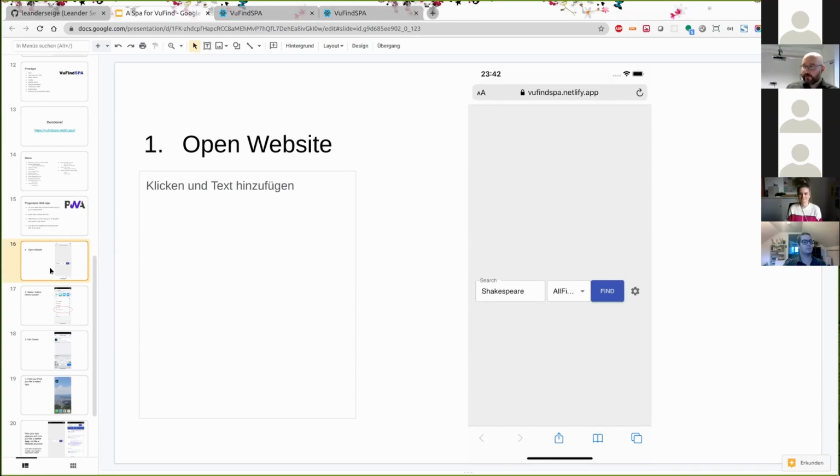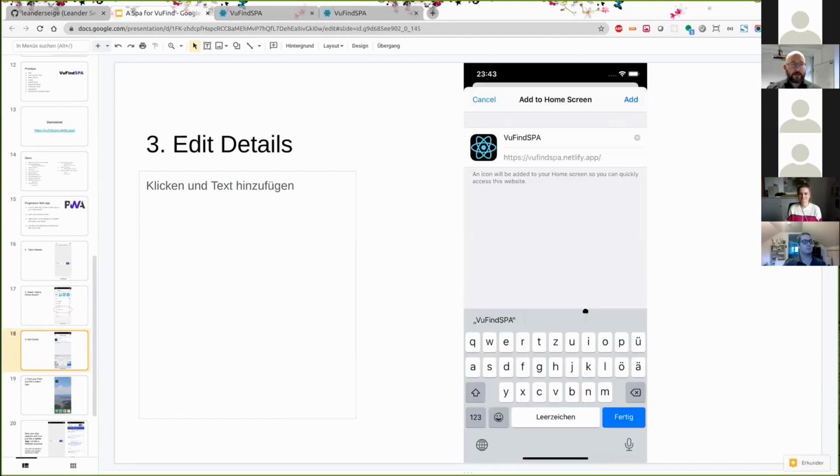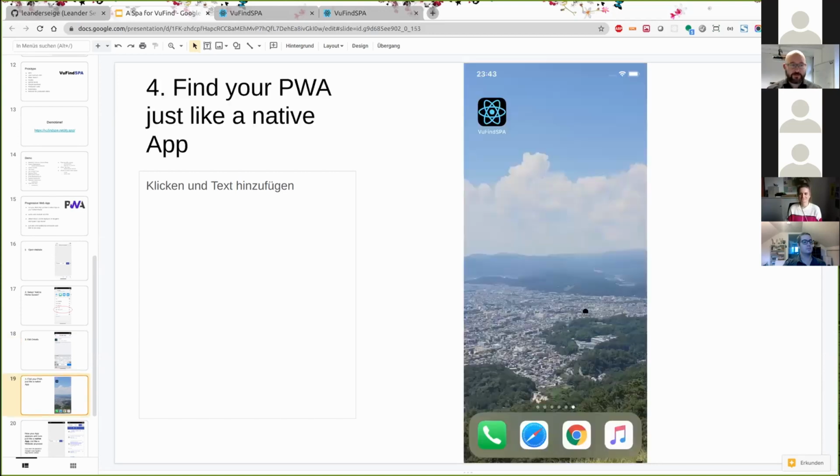That means you open the web on your mobile device just as any other website, and then you have the option to add this app to your home screen. And if you do this with a usual website, then it's just a bookmark. If you click on it, the browser opens and you see that website again. But in this case, with a progressive web app, you have also the option to add this one to your screen and change the name and something. And then you have this link on your mobile device.